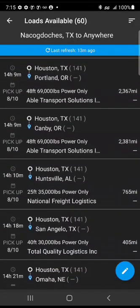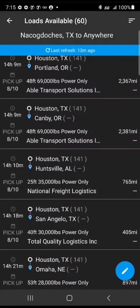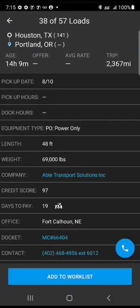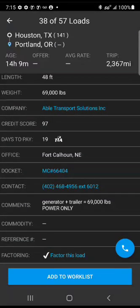Let's see. Again, look at this one I just pulled up at the top. Houston to Portland, Oregon. It says 69,000 pounds. And right off the bat, you're like, oh my God, weighs too much. And this one actually says it. If you look down here at the bottom, it says generator plus trailer is 69,000 pounds. I love it when they put the information in there. Most of them do not. But yeah, that's a really good load.